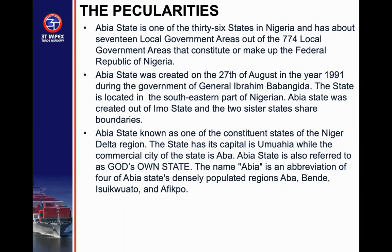So how come Umuahia got the capital? It must have been politics. So apparently, Umuahia is now among the part of the state that is well populated. But Umuahia got the capital.